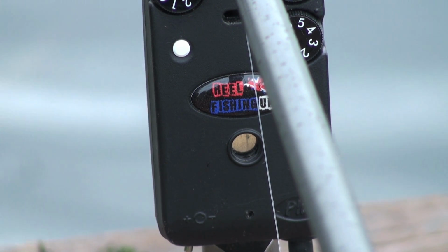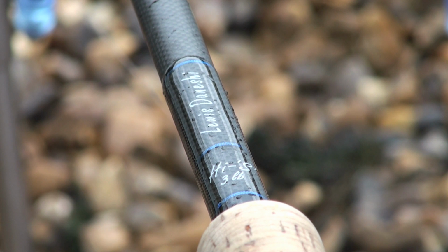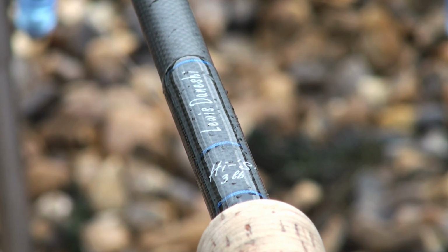But I'm going to hand you over to Lewis now, and he's going to show you quickly through the snowman rig that we've been using and had the most success on. And we're not going to show you all the rigs, we'll just show you the one that's been most successful for us. What I'm here for today, I just want to show you my rig I've been using.